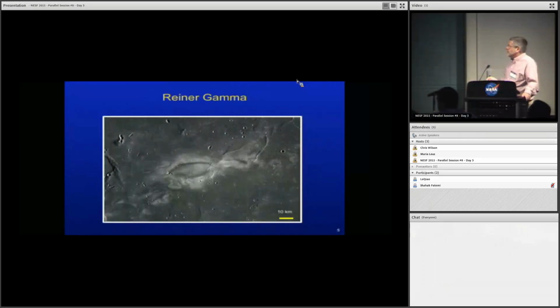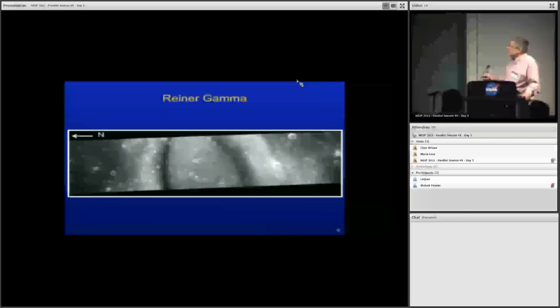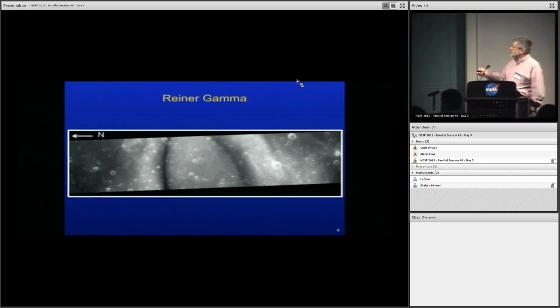Okay, you've heard all this before, the various anomaly origins. Again, Reiner Gamma, and the point of some of this is to actually look in detail at what's going on at the surface. You saw virtually the same picture a few minutes ago, except it was vertical. North is this way, and you can see some of the intricate structure. You can see there are random craters scattered across here. You can see these dark lanes in here.